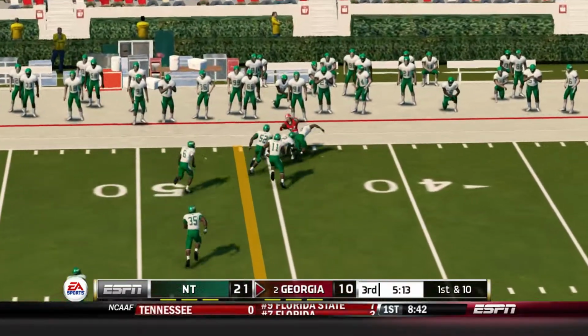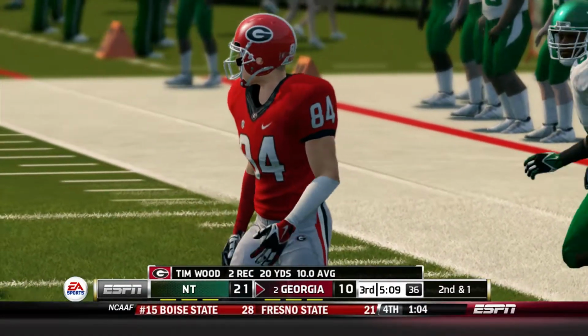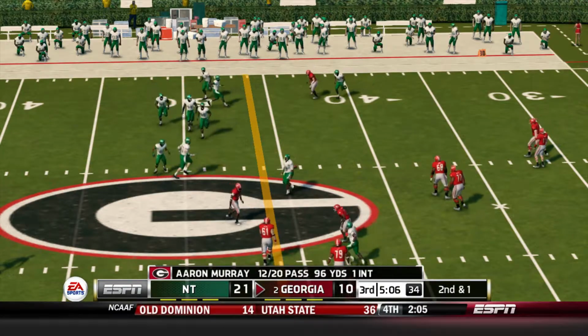Throws complete. He's got room to work. Tackle around the 44-yard line. That brings up 2nd and 1.